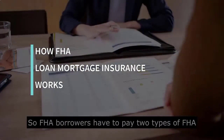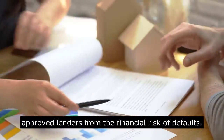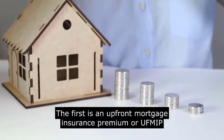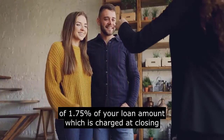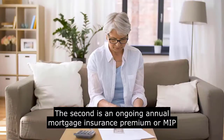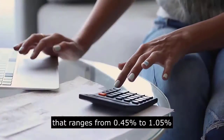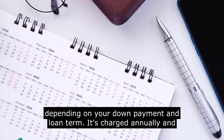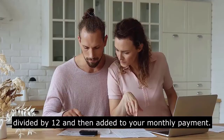So FHA borrowers have to pay 2 types of FHA mortgage insurance to protect FHA-approved lenders from the financial risk of defaults. The first is an upfront mortgage insurance premium, or UFMIP, of 1.75% of your loan amount, which is charged at closing and typically added to your mortgage balance. The second is an ongoing annual mortgage insurance premium, or MIP, that ranges from 0.45% to 1.05% depending on your down payment and loan term. It's charged annually and divided by 12 and then added to your monthly payment.